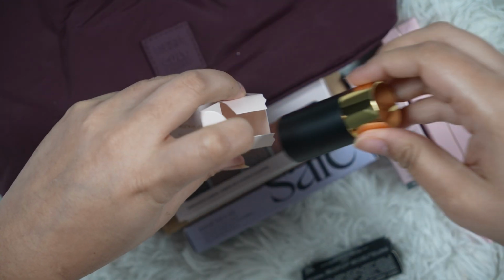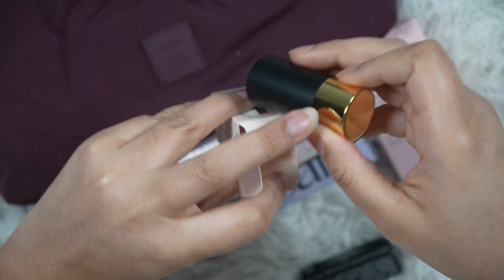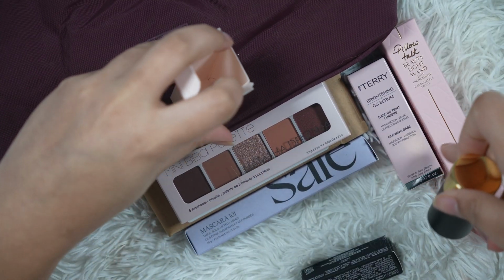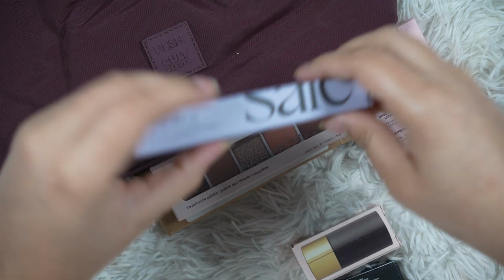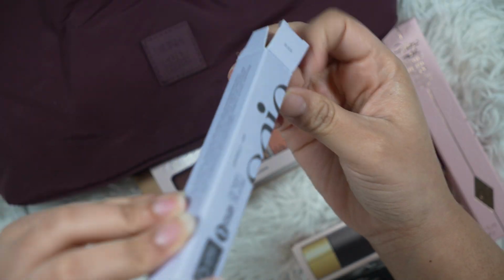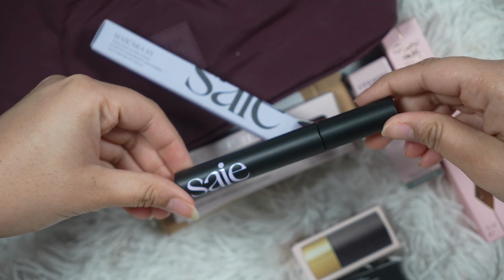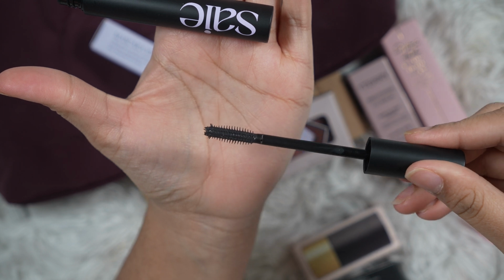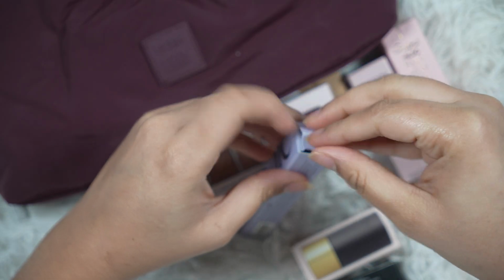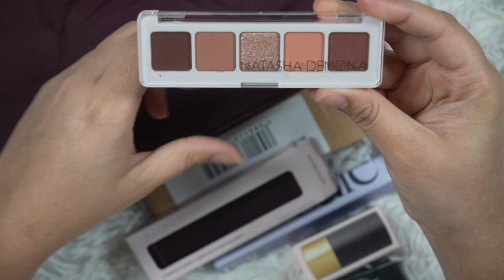2 highlighters though, but they tend to do this. Cult Beauty do. Well, 3 highlighters. The one, the By Terry, and this. Mascara. Have I tried one from them? I haven't tried one from them. But that's that. And then the last item is the Natasha Denona Mini Biba palette.